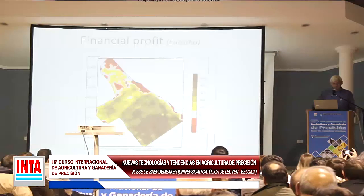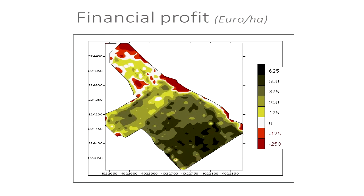Because if we do not do that, then we may find out that, like on this map, in some parts of the field, the farmer is making money, but he is losing money in other parts of his fields or his farm. The red one is losses.